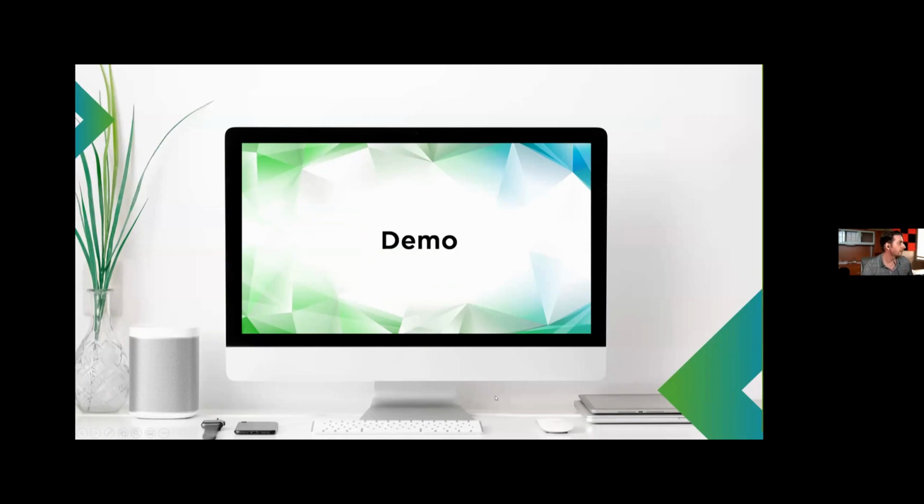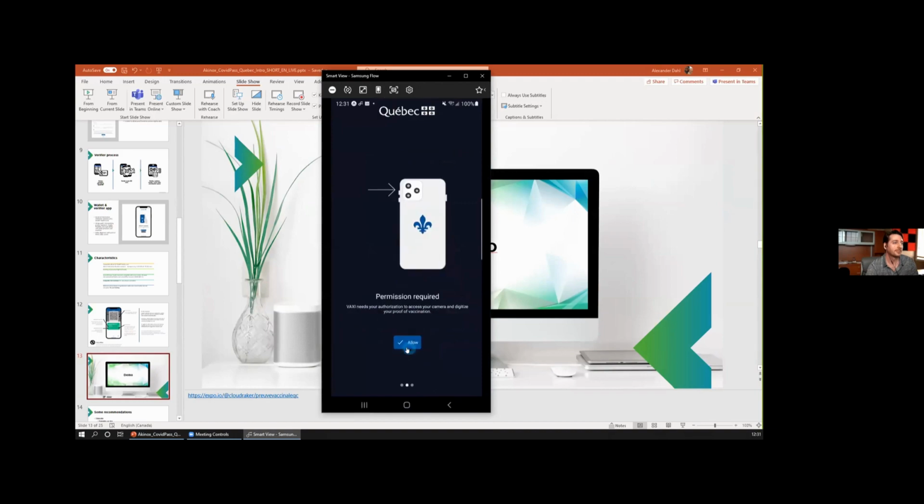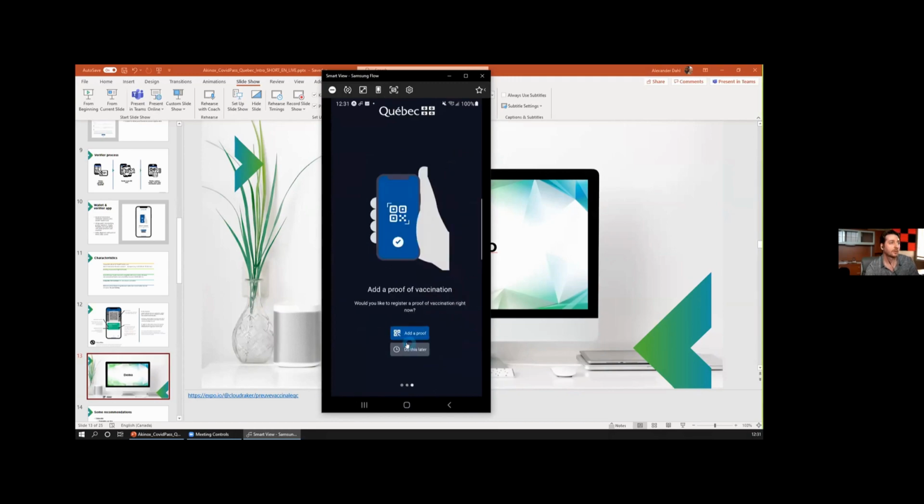Let me get the app. So there it is. On first access, you'll get a little tutorial. Okay, so you get your permission required. The only thing we require is access to the camera to scan QR codes. You're invited to add a proof of vaccination or do it later.